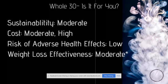With Whole30, you also have to focus on having good quality of meat, making sure it's grass-fed, making sure it's organic. So then, of course, those are going to be a little bit more expensive. The risk of adverse effects is very low.